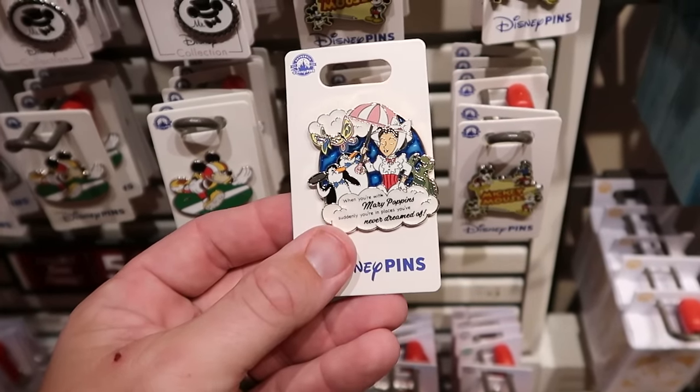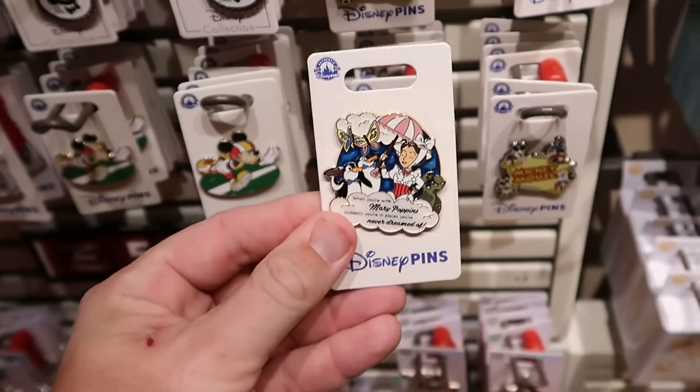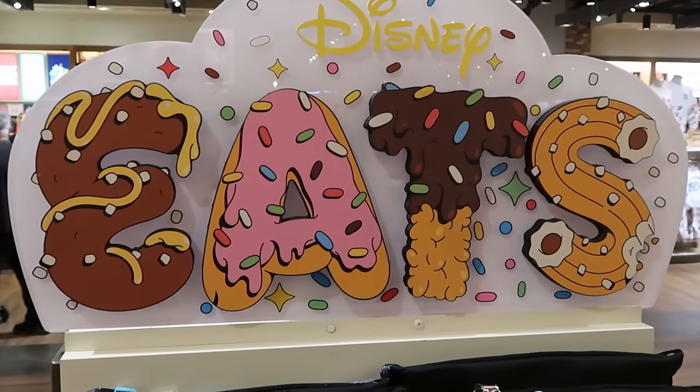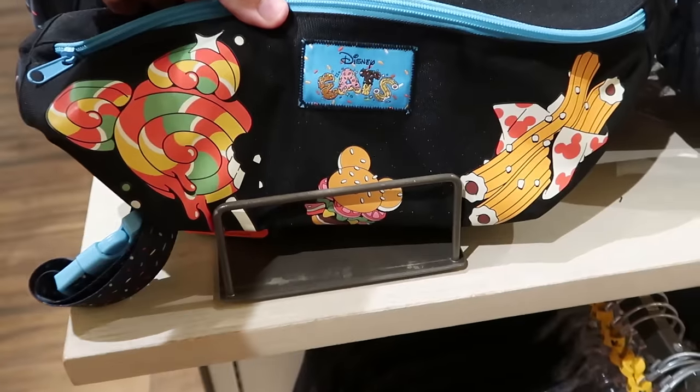It has a saying there at the bottom. Let's see here, $14.99. Of course, Walt Disney World just recently released the Disney Eats collection, and they have so many awesome offerings. Like this huge oversized fanny pack. You got some churros there.